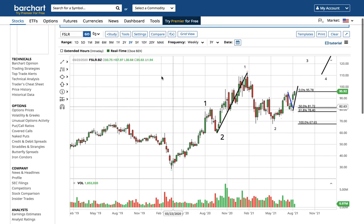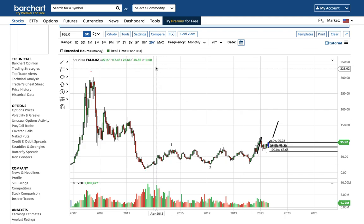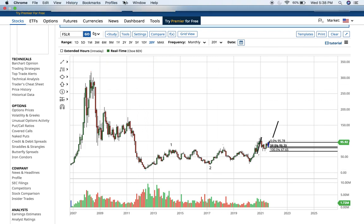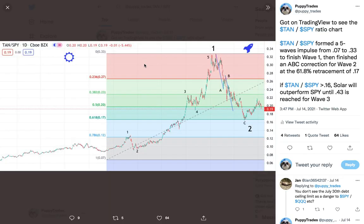I've talked about this larger degree picture of First Solar pretty often, where this is a 1-2, 1-2 Elliott wave nest. So this is essentially almost 10 years of accumulation on this solar energy stock. And that's evidence that this is a sector that's here to stay. The clean energy stocks, they're here to stay, especially in the solar sector. Here's a post that I made recently about the relationship between the solar energy sector and the S&P 500. I took the performance of TAN compared to the performance of the S&P 500, and it forms a ratio that has a pretty clean Elliott wave count.